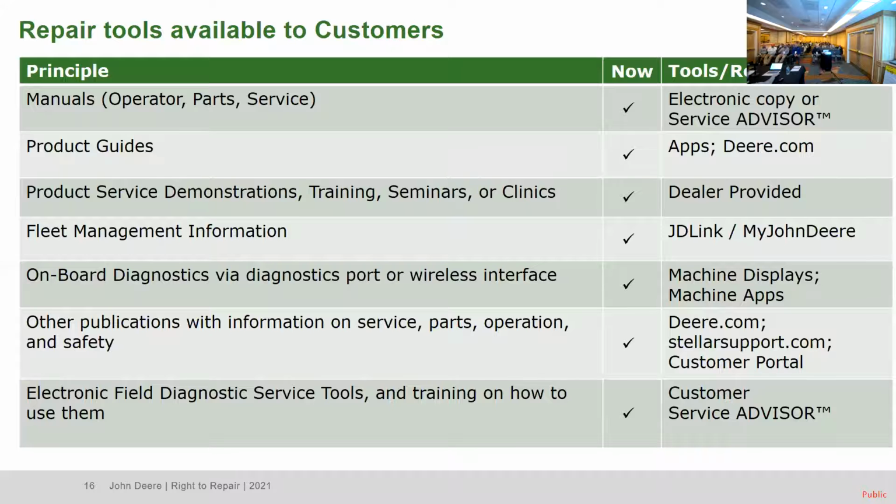All right, so this is the same slide that Brandon started with. As I went through most of these repair tools that are available for customers from Deere, I'm not going to read them, but the manuals and the product guides, I think I went through and hit every one of those. And those are the tools for customer do-it-yourself repair, right to repair from Deere, and it's very similar for the other manufacturers.